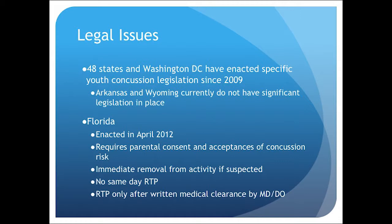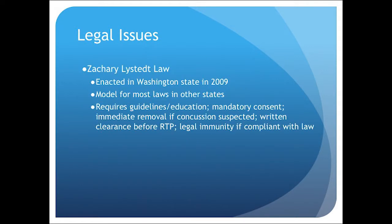We require immediate removal from activity if a concussion is suspected. There is no such thing as same-day return to play. Some of you may remember there used to be concussion grades 1, 2, 3, and then mild, moderate, severe. We don't have that sort of grading system anymore. A concussion is a concussion is a concussion. So if it happens, it doesn't matter, they can't go back. And then we also require return to play after written medical clearance by an MD or a DO. And this all stems from what's called the Zachary Lystedt Law.